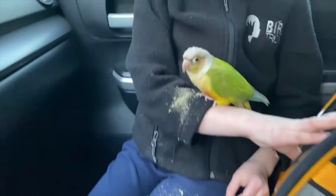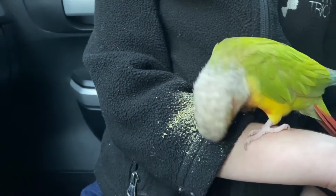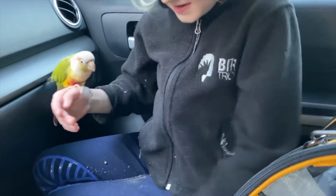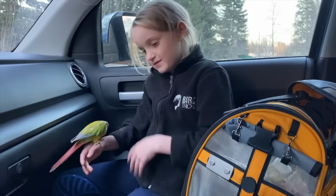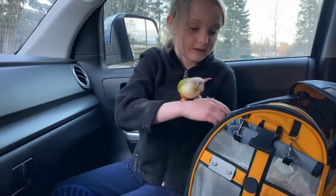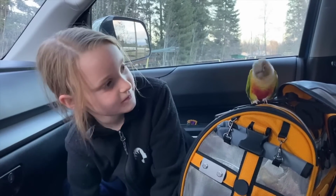We're gonna have pellet crumbs all over our car. Just get off my jacket. It's okay, you can clean it up with the back. Not going to die. You know what would be cool on this next one? Is to see if she'll do a little hop to you. You listening? So why don't you set her on the backpack again, grab a pellet and see if she'll hop to you. She probably will.